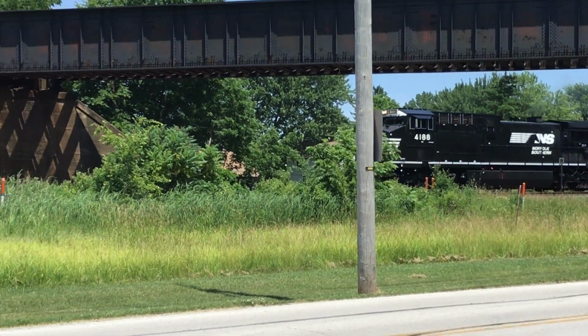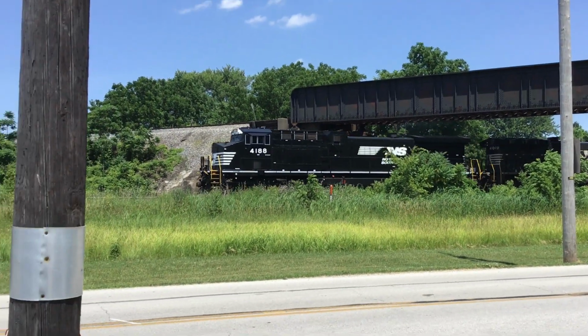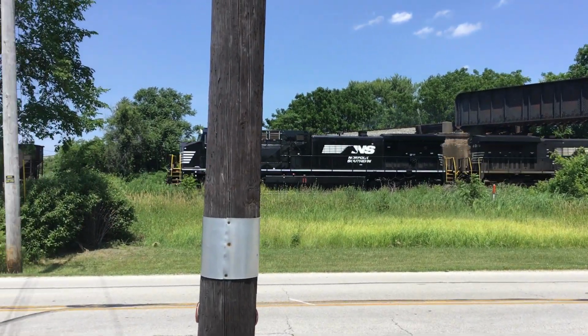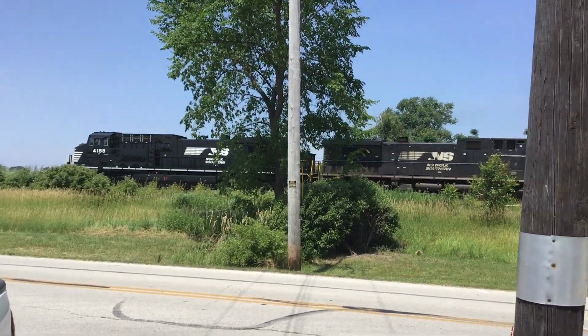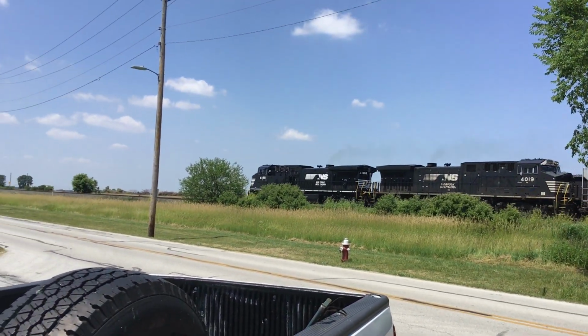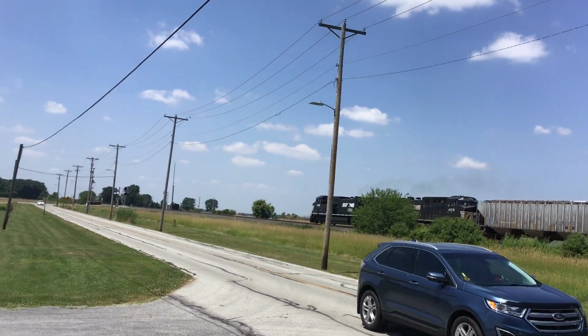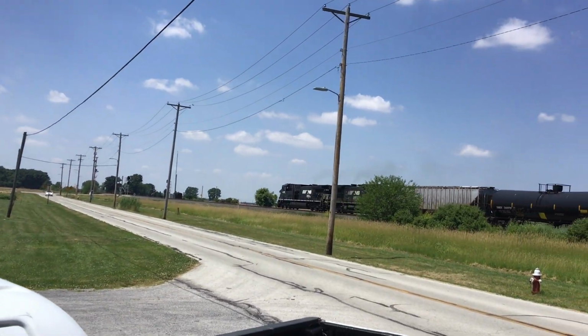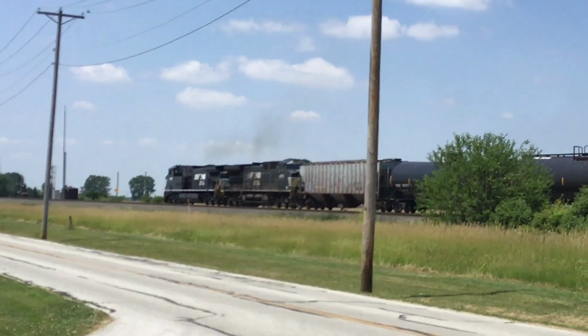Got 4188, and that's an AC44C6H, so that's a relatively new unit right there as well. And then the second one's an AC44.6M. So the lead one's a brand new unit. And that's made by GE, and that was Erie or probably Fort Worth. They make most of them in Fort Worth, Texas now.